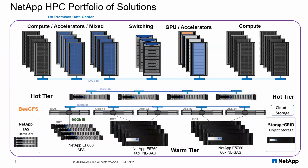When we're talking about the whole portfolio, we bring the FAS boxes on the front end for your home directories. You can go into the cloud. You have all the data mobility that you need on the front end with our NFS. On the archive side, we can send out to StorageGRID. With StorageGRID, you can move into the cloud, pretty much any cloud that you need to go into. StorageGRID in itself is an extremely cost-effective archive. And so you don't have to go into the cloud if you don't want to, and still get excellent long-term price performance with StorageGRID.